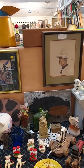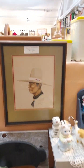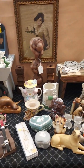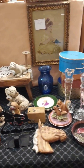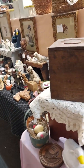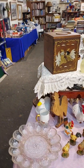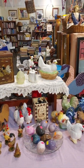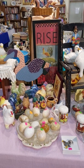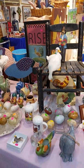You can see another Civil War print, another Native American print. And these are an assortment of animals. Being a farmer's market, we have a great interest in chickens and hens and horses, so we usually try to have a nice display. These are stone eggs. Most of those are from Italy. They're pretty popular for displays, and we're getting near Easter.